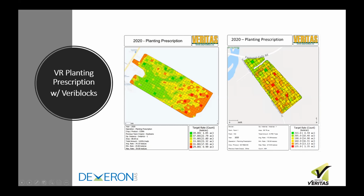We also use your AB lines or your guidance lines to put towards the straightest side of the field, so we can make sure that the script is actually lined up with the area that you're going to start planting first. And you can see that in both examples here.